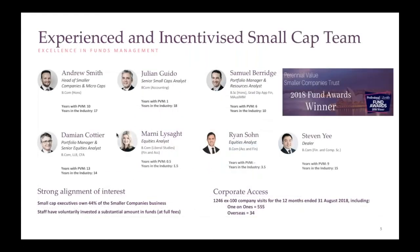It's a very big universe, close to 2,000 companies, and I certainly wouldn't profess that I could manage such a big universe just by myself. So we've got a very big team. I'd argue we've got the biggest and the best team in the market in small and micro caps. And pleasingly, we got an award from Zenith just a few weeks ago for the best small cap fund in the market in 2018. And that's a really good vindication from a third party on the strength of our team.